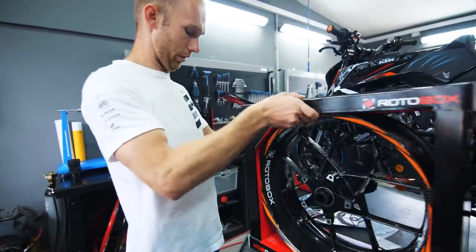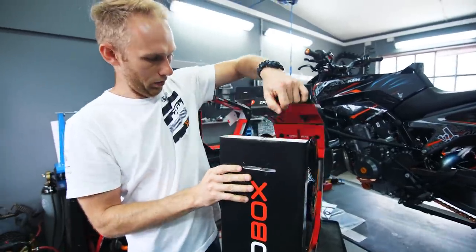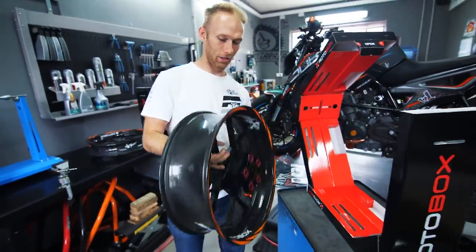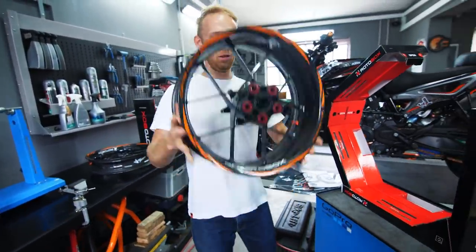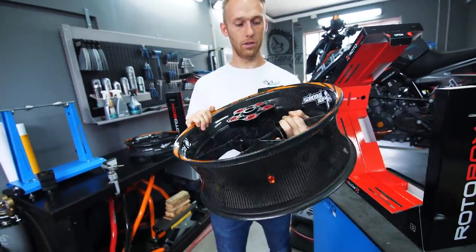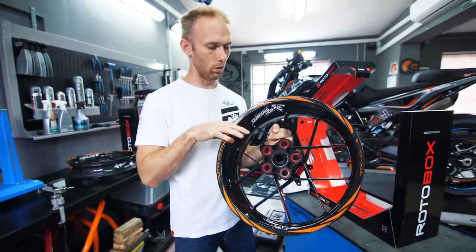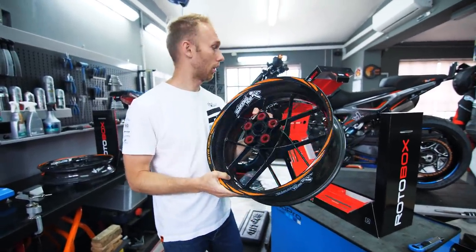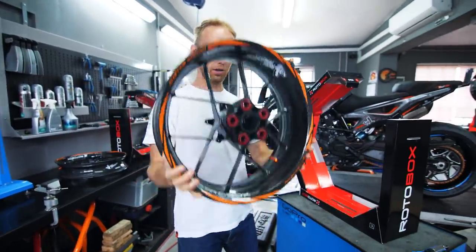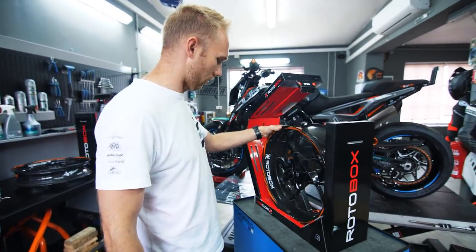Let me open the rear wheel. Man, this also looks nice. Oh my god, man, this is so light. Rotobox says that it drops the weight up to 50% if you compare it to the OEM wheel on the Duke 790. So I already feel it, it's so light. Here are some other accessories, probably bolts and so on.